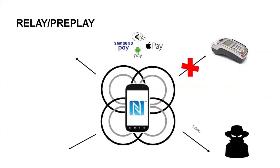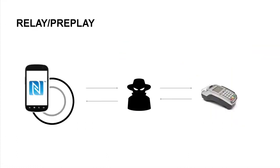So next, we'll take a look at the point of interaction between the mobile wallet or the card and the terminal. You may be quite familiar with these terms, relay and preplay. Essentially, the point of this as an attacker is you are trying to intercept the token before it gets used by the consumer. A really simple example of this is that you would have two mobile phones with a connection over public Wi-Fi, and one would act as a reader, so you would read from someone else's card or phone, and then this would transmit the information, and the other phone would then act as a card and pass that information to the merchant before the other person had been able to use their token.